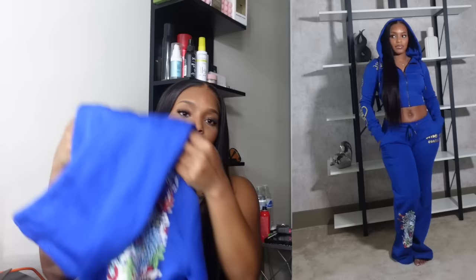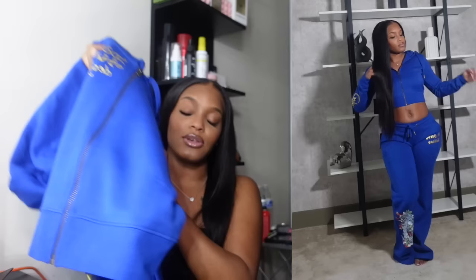And the top is your normal hoodie. The only thing I will say about the top that I don't really like is it doesn't have any pockets on it. So I really, really wish that it had pockets. But other than that, I really liked it. I like that it's cropped and it's actually comfortable.